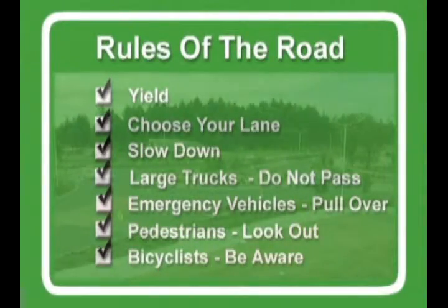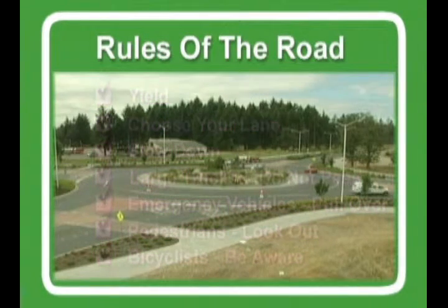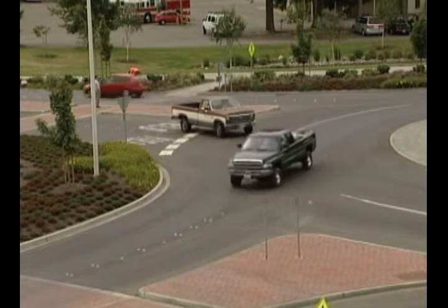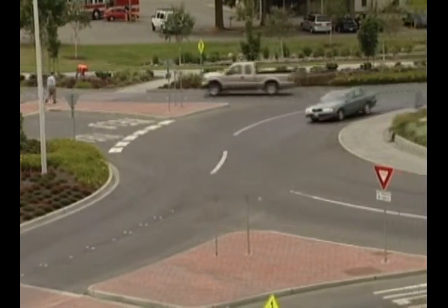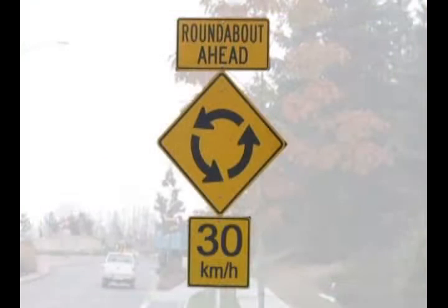Now let's review the key points. As you approach a modern roundabout, remember these basic principles. Yield principle. Yielding to all traffic circulating within the roundabout before entering is the single most important rule. Lane choice. Drivers must make the appropriate lane choices based on their destination before driving through the roundabout. After you enter the roundabout, never overtake other vehicles or change lanes. Slow down. Drivers should be aware of the posted speed limit signs and slow down to safely enter.